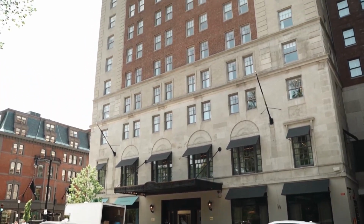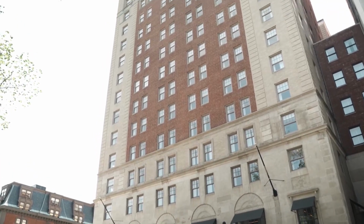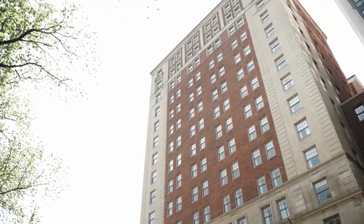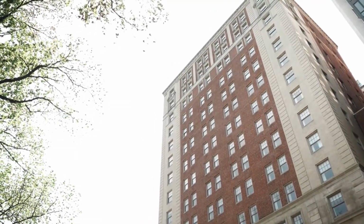Other large mansions were converted to office use, and then a number of private clubs were designed and developed within the context of the Commonwealth Avenue ensemble. So all of these mixes of hotels and private clubs really celebrated the social register of the time and really embraced the quality of life.